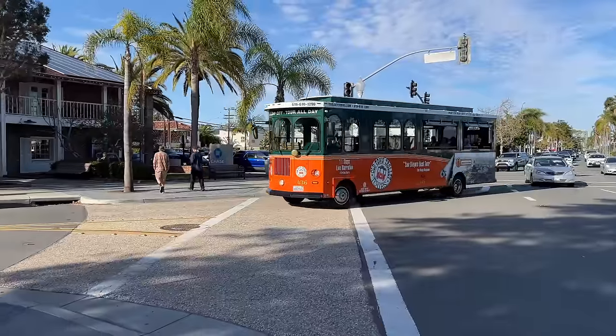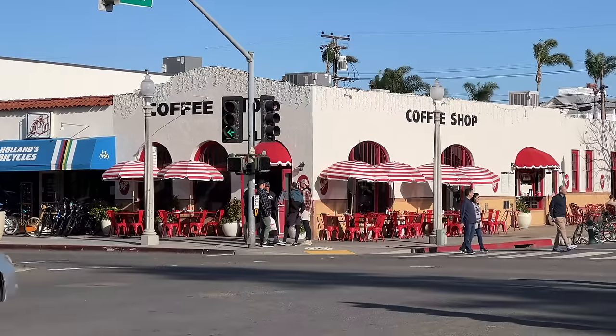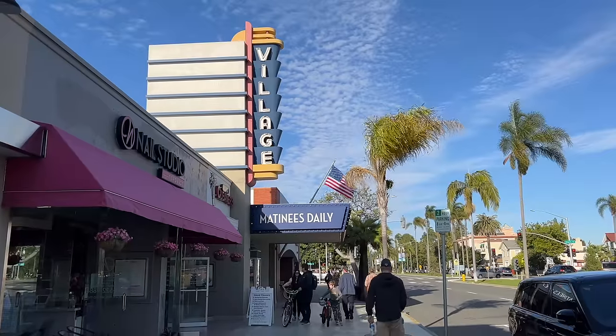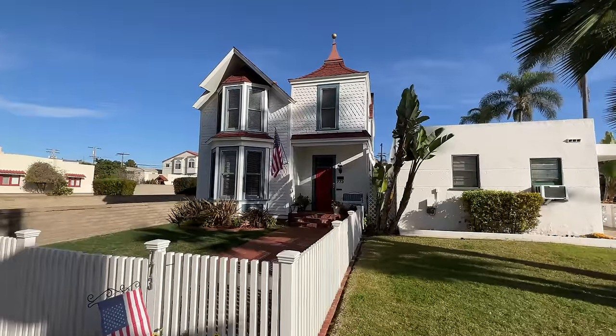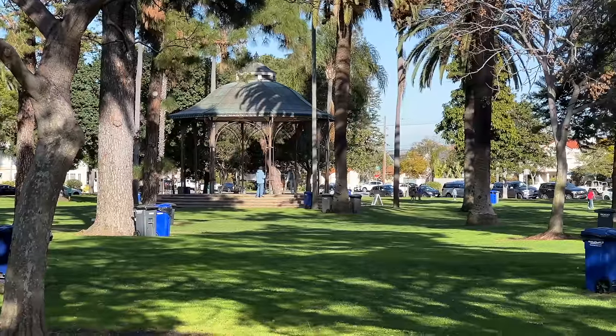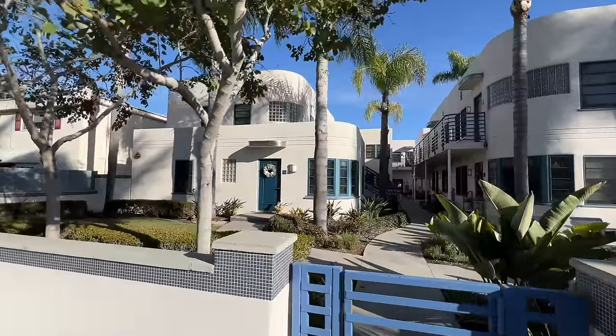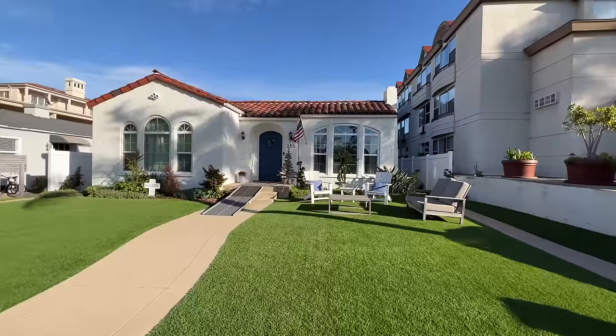It's quite tall. Orange Avenue has many different restaurants. Most of them seem to be either Italian or Mexican, some Asian mixed in. Also, there are many homes right along Orange Avenue that you could probably rent for Airbnb or possibly even live in.